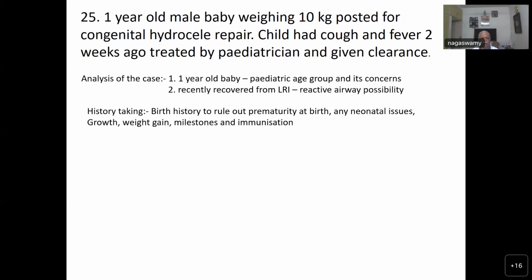History, always take the birth history to rule out prematurity at birth, any neonatal issues, and whether the growth has been normal, weight gain. This is another important thing all of you should learn before your exams. The weight gain, what is the appropriate weight according to age? There is a Weech's formula that you must be very thorough with, and the examiners are fond of asking whether this 10 kg is okay for a 1 year old. Then how do you know this 10 kg is okay or not for a 1 year old baby?